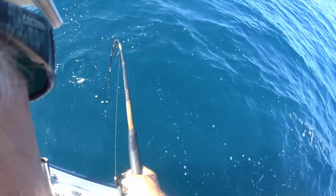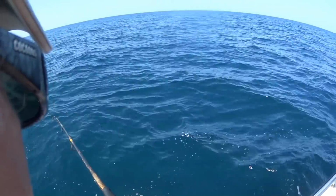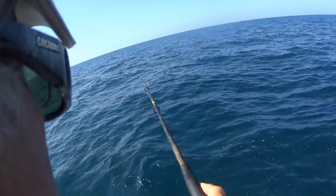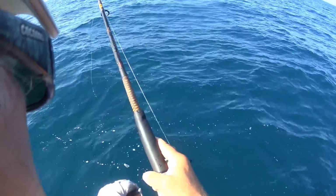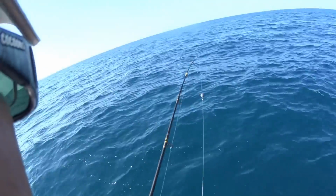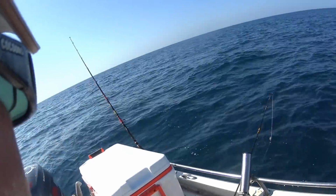Red on a sardine head. Feel like a big red. Oh! Oh! Let's see if the no-catch-'em hook works. It's no catch 'em. Had him long enough. Ooh, get away with that.